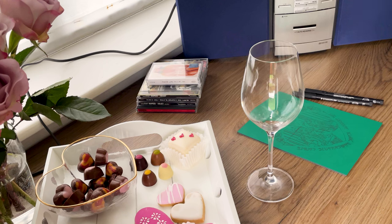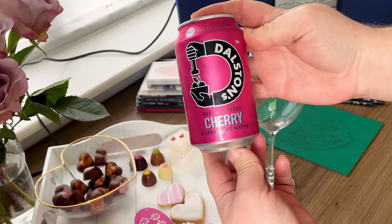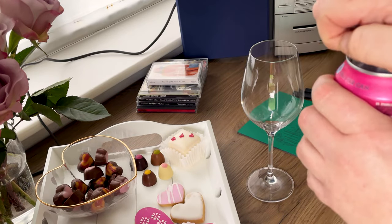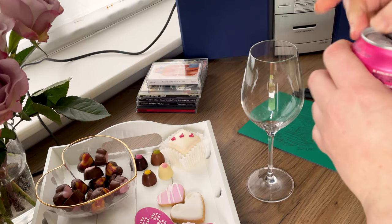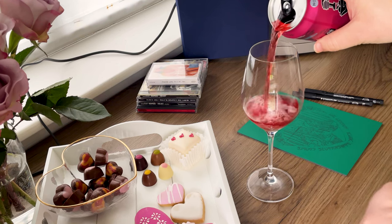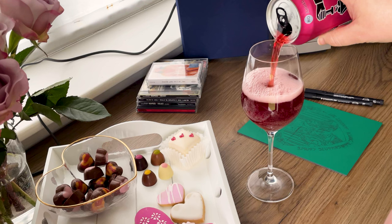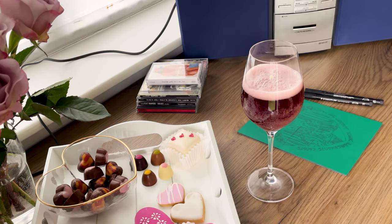I still have the taste buds of a child. So for me, it is cherryade, basically. It's sparkling though, you know, it's got some bubbles. And I do love cherries, absolutely obsessed with cherries. Don't know if I've mentioned that or not in the video. So yeah, just have some bubbles, in a grown-up glass, of course, keeping with the theme of the video.